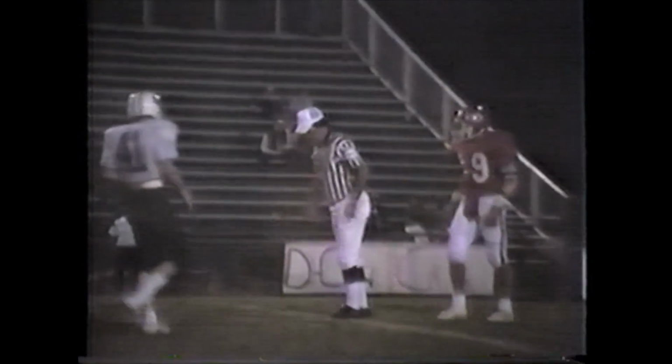15-yard penalty coming up against Dalton now. Is going to move the ball back to around the Dalton 30. And they're going to put it at the 32. So it'll be first down and 25 for the Catamounts right there at their own 32.